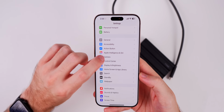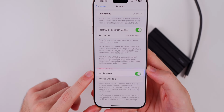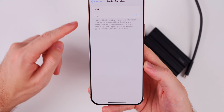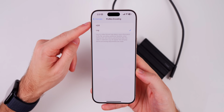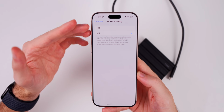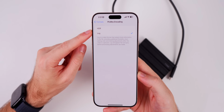So if you go into your settings and go to camera and then down to formats, all the way down here at the bottom, we have the ProRes toggle, which should be turned on, and then go to ProRes encoding, and you only have to choose from log and HDR. It's HDR by default, but I would recommend changing that over to log just because it looks a lot more natural and you get a lot more information and data with a log recording versus HDR.